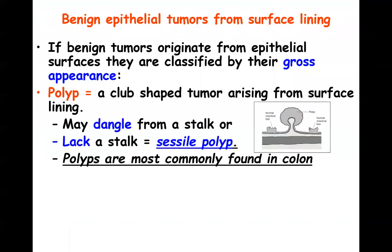All right, here is another form of tumor, in this case one that arises from an epithelial surface but has a club shape. These are a known entity in epithelial tumors known as polyps. Now, these polyps may dangle from a stalk or may lack a stalk, and that's what you call a sessile polyp. Doctor, is this feature only in benign?